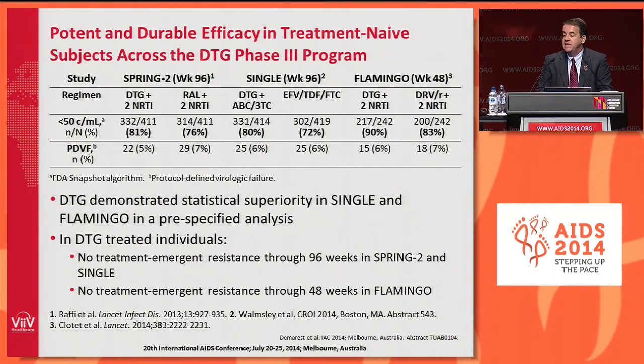This slide summarizes the efficacy results and the virologic failure results of the phase 3 studies in treatment-naive individuals across the dolutegravir program. The SPRING-2 study and the SINGLE study have 96 weeks of follow-up reported, and FLAMINGO has 48 weeks. You'll note that the percentage of subjects achieving less than 50 copies per mL across the 3 different studies demonstrated dolutegravir was non-inferior to the comparator arm, and in addition, in a pre-specified analysis, dolutegravir was shown to be statistically superior to the comparator arm in both SINGLE and FLAMINGO.